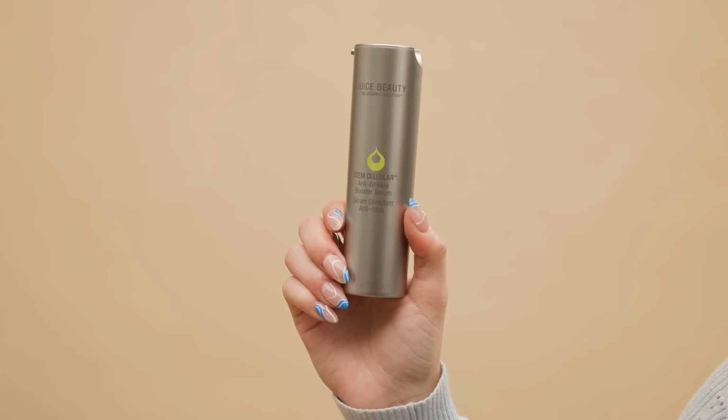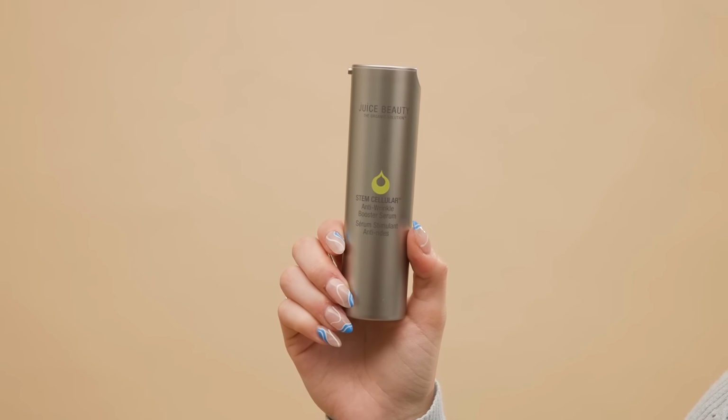This is a Juice Beauty Stem Cellular Anti-Wrinkle Booster Serum. It reduces the appearance of wrinkles, it boosts and enhances skin tone and texture. The way that you use it is you are going to apply generously to cleansed face, neck, and décolletage, followed by your favorite moisturizer.